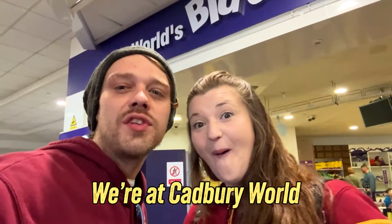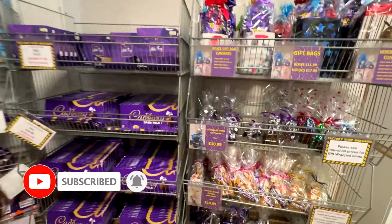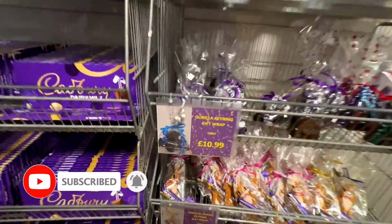We're here at Cadbury's World and we're going to show you what's inside the Cadbury shop. We're in the shop, eh? Yay. The Cadbury shop, the biggest Cadbury shop in the world. Yeah, and we're starting at the back of the reduced section, aren't we? We are. A gorilla cat.